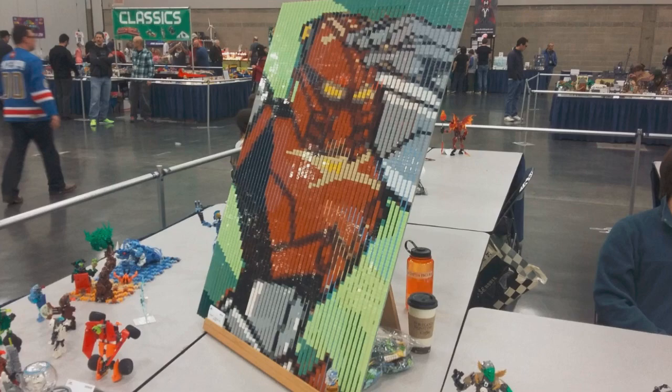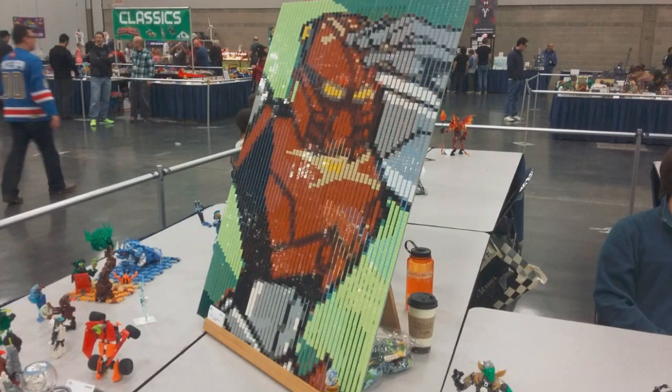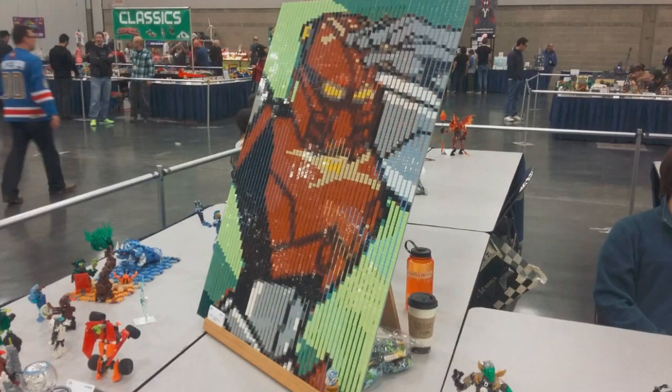I don't really know what you call one of these things, but if you look at it from this angle here, it has some sloped bricks, and you get the image of G2 Pohatu, and then if you look at it from the other side, you have G1 Pohatu, and you can go back and forth here. That is the same creation, just from different angles. Very, very cool.